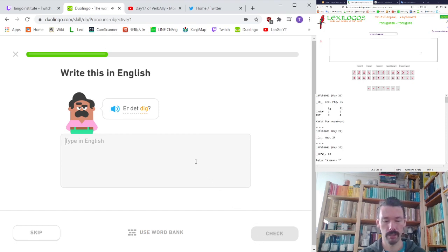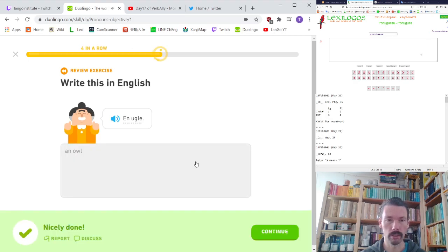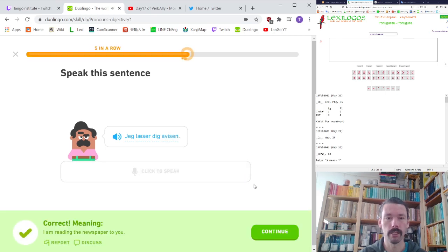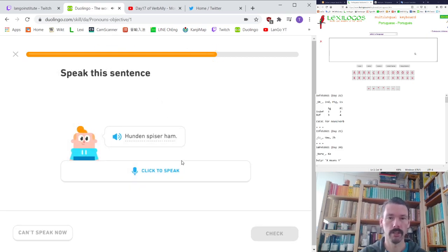Er det dig? Is it you? En ugle. An owl. Jeg læser dig avisen. Read you the newspaper. Ja, det er hende. Yes, it is her. Hunden spiser ham. The dog eats him.